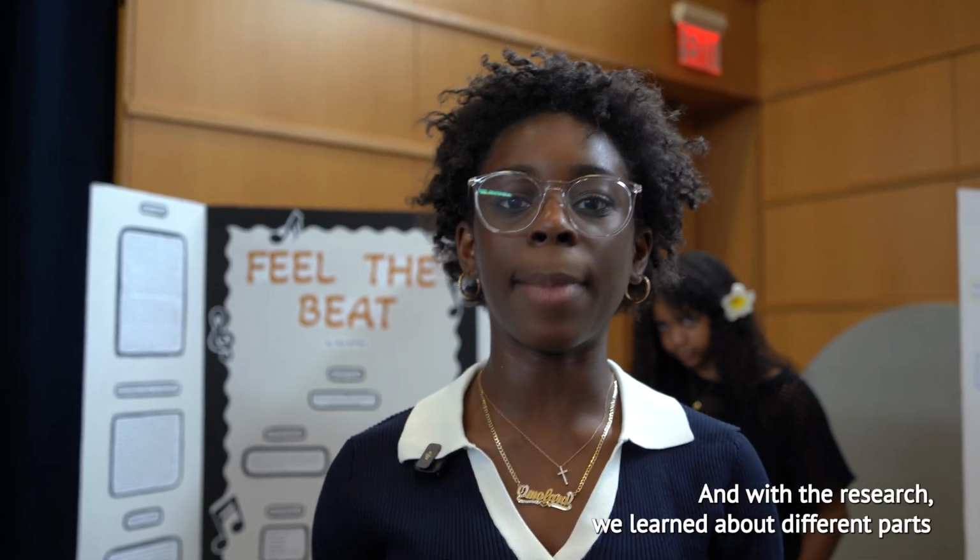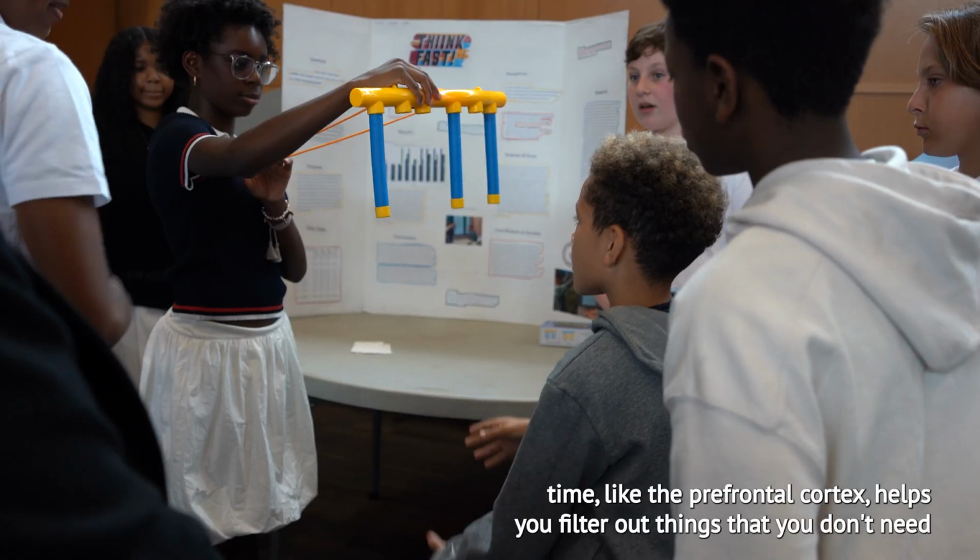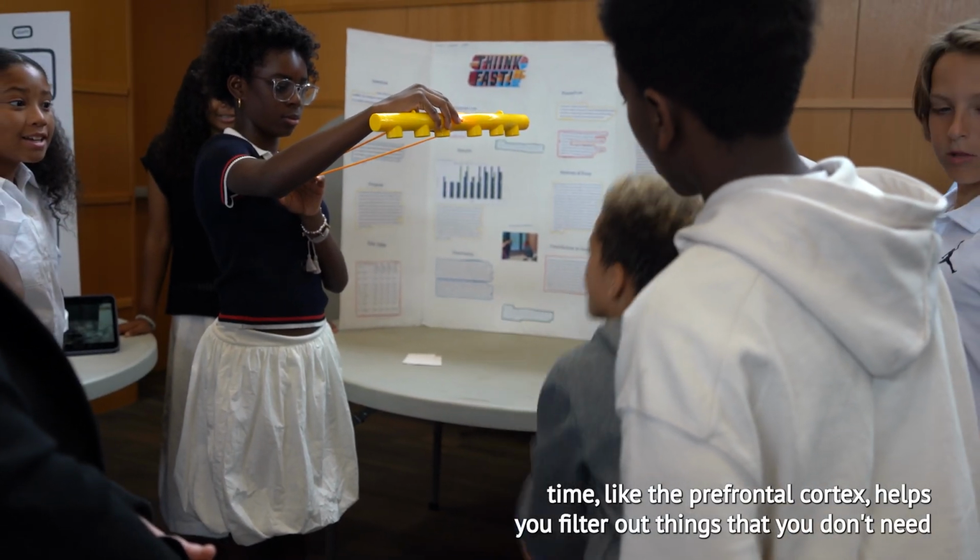And with the research, we learned about different parts of the brain and how it worked with reaction time and how it dealt with reaction time. Like the prefrontal cortex helps you filter out things that you don't need to focus on a task.